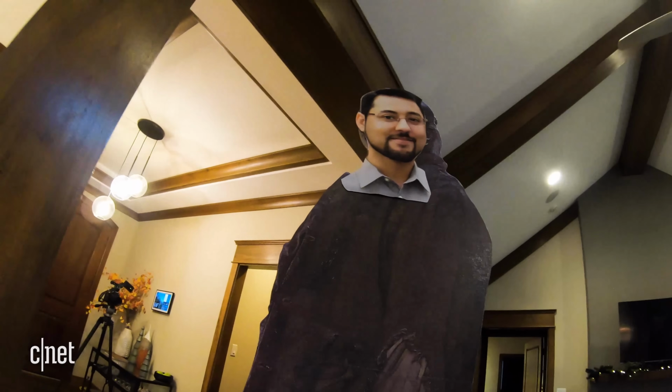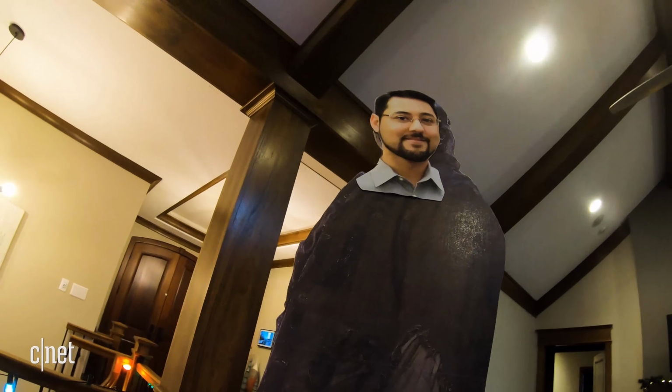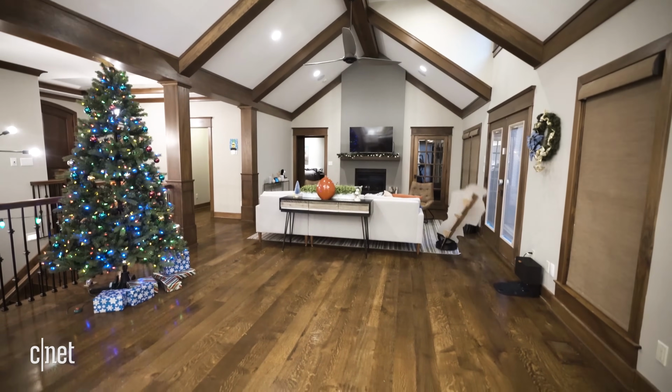Also, you probably shouldn't print out a full-body cardboard cutout of Ayaz and put it on your robot vacuum. Probably. It will make your vacuum less able to fit under stuff, but on the other hand, Ayaz is awesome.